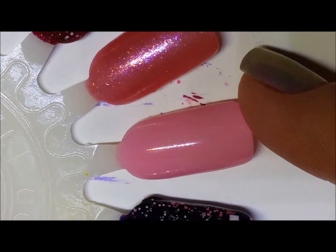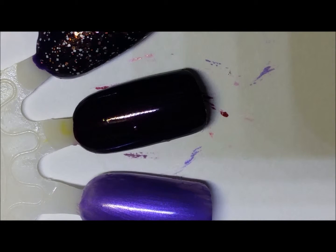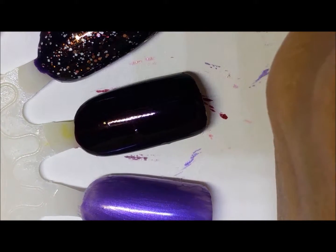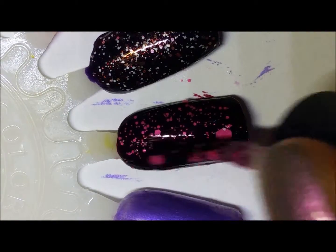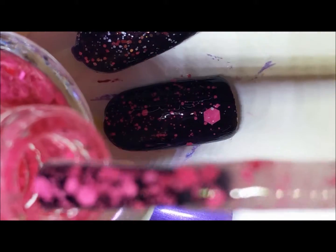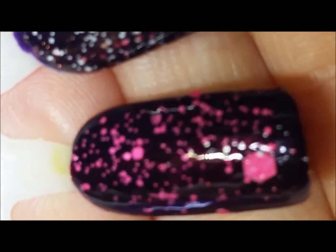Alright, I'm going to put on Pinks and Needles over Cherry Chutney, so we have that contrast again. And you can see I'm not really fishing for those larger glitters. I kind of just dip in and pull out. You can see a lot of glitters I get on there. Okay, so here is On Pinks and Needles over Black Cherry Chutney, and I actually think that looks pretty cool.